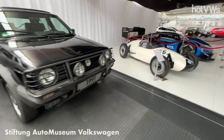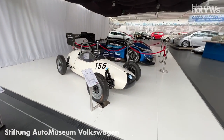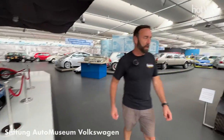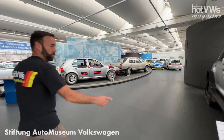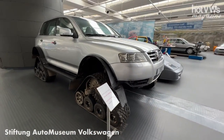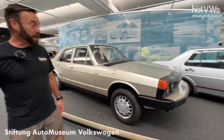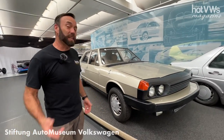It looks like it'd be fun. It's four-wheel drive. Jeez. Now, if you really needed to get somewhere and you didn't have four-wheel drive, well, then here you go. This is one way to go ahead and do it. That's amazing. Have you guys ever heard of an ESVW1?